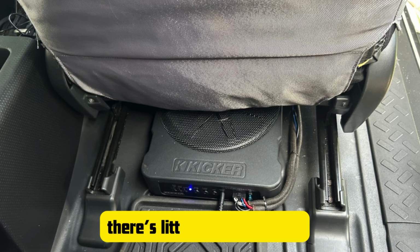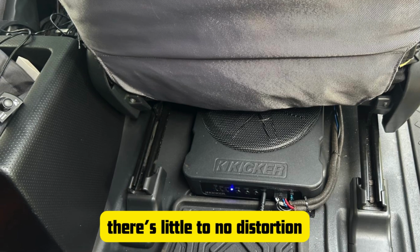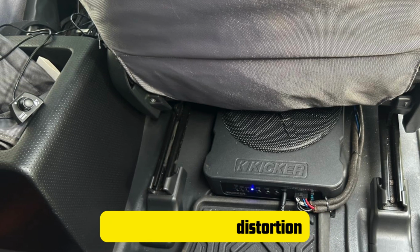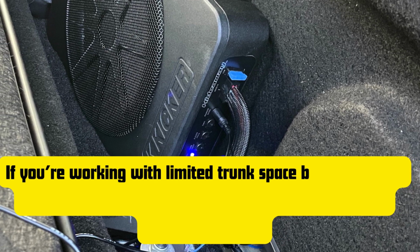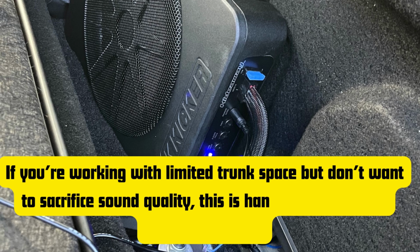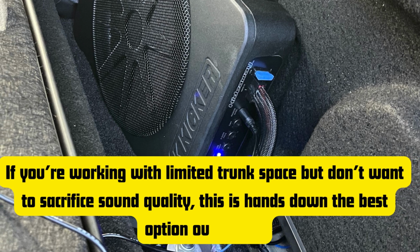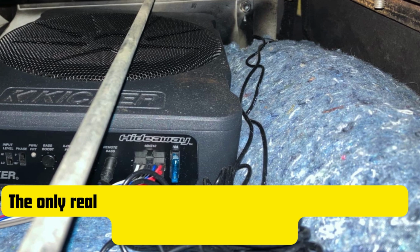Even at higher volumes, there's little to no distortion, which is a huge plus if you're like me and love to crank up the tunes on long drives. Now, one thing that stood out to me is just how compact the Kicker is. If you're working with limited trunk space but don't want to sacrifice sound quality, this is hands down the best option out there. The only real downside?